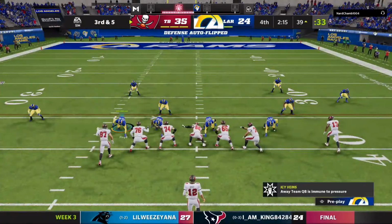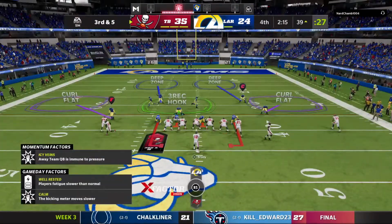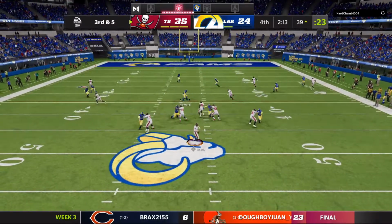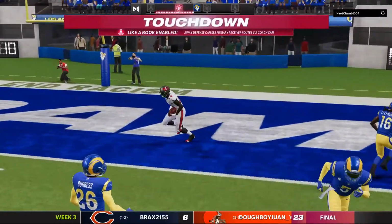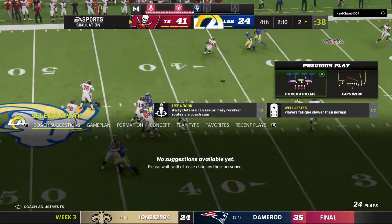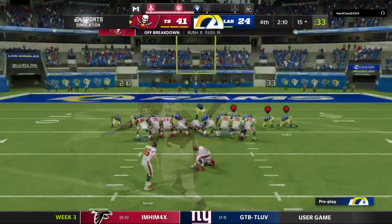The Bucs on 3rd down. They've been okay, 2 for 3 thus far. This will be 3rd and 5. To throw is Brady. That is caught. It's Chris Godwin. Touchdown, Tampa Bay. Chris Godwin. 39 yards. And the Buccaneers are closing in on a 3rd straight victory to start the campaign.